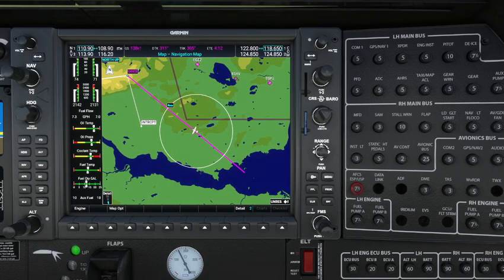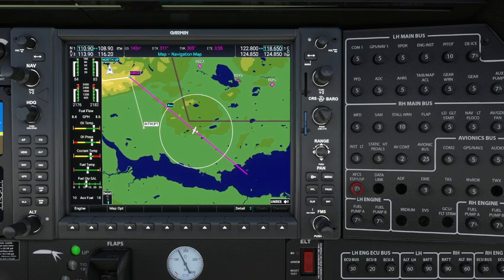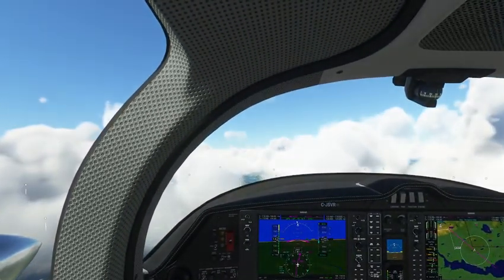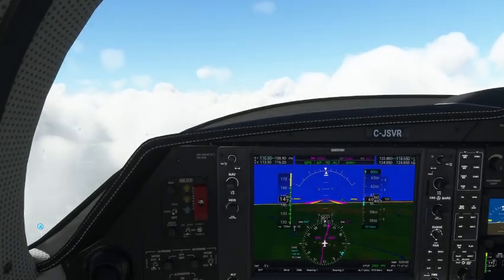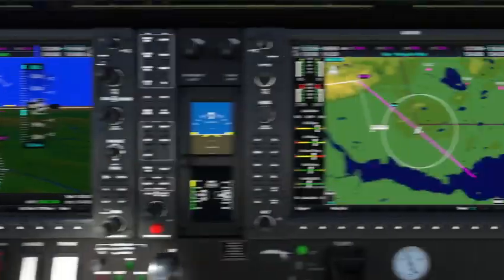Let's put our engines up to 85 so we can get flying here. A little more than 85, though. Okay, for winds, we've got a 9 knot headwind and like an 18 knot crosswind, that would be out of the south.